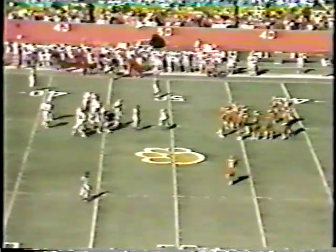Clemson's also going for the most consecutive wins in the ACC. You know what team holds that record? It's Maryland. 21 straight. In fact, the 21st win in that streak, the record setter, was against Clemson here in Death Valley, a 21-14 Terrapin victory. So these two teams have a pretty rich history.